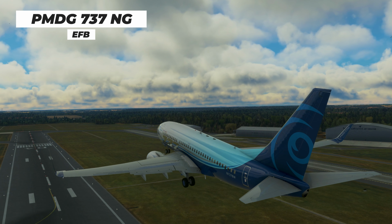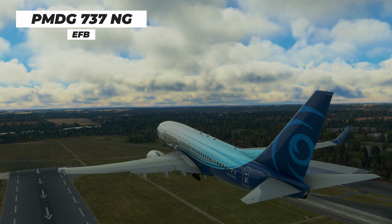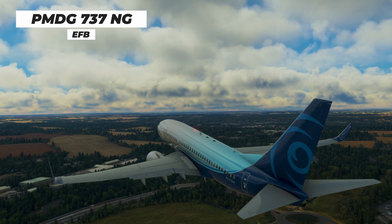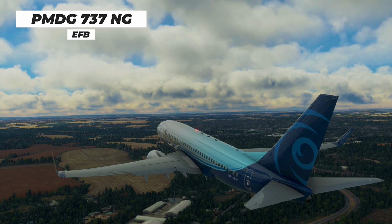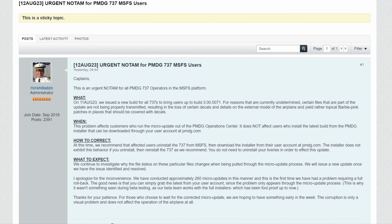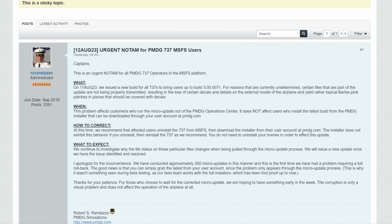Unfortunately, this recent update process is bugged when using the PMDG Operations Center, and it results in some funky looking pink textures on the plane. Whilst this can be worked around by a full clean installation of the aircraft, it's frankly a bit of a pain, and it's not the first time we've seen a bugged update via the PMDG Operations Center, so it would be good to see this improved in the future.